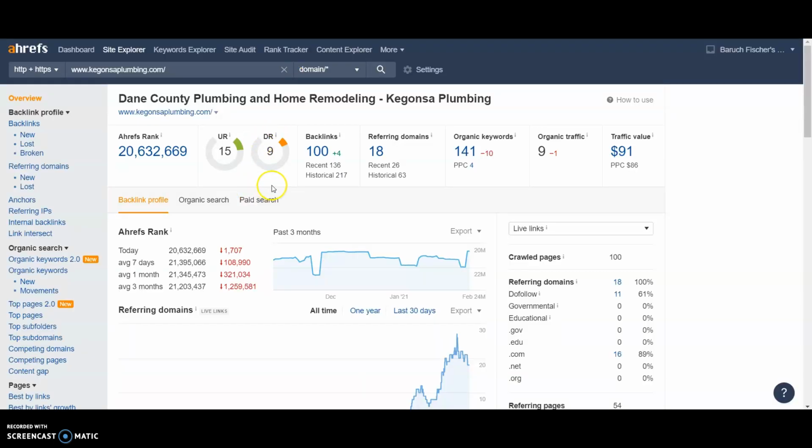A tool I like to use is Ahrefs. It gives you what organic keywords you have, what your traffic is, backlinks, referring domains. Backlinks are big when it comes to SEO. But not all backlinks are created equal. You want backlinks that relate to what you do and what your services are.